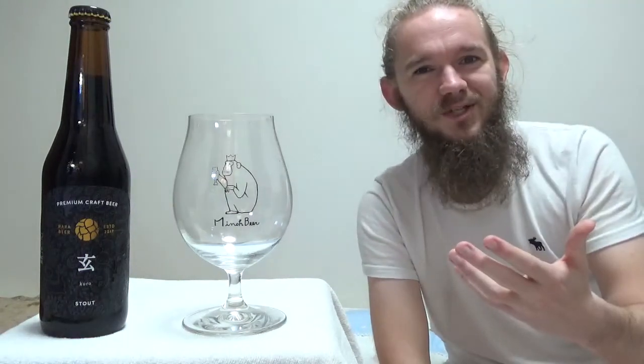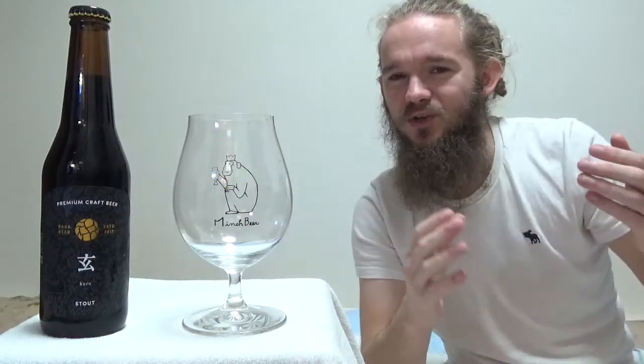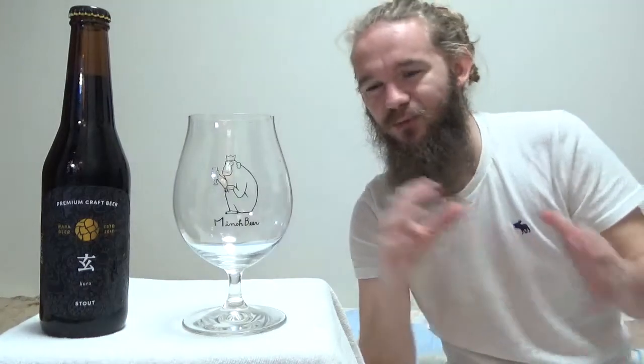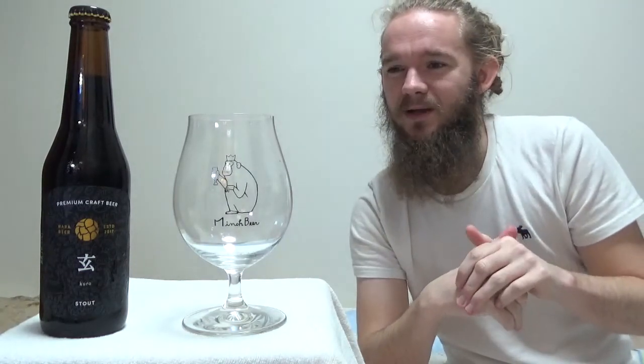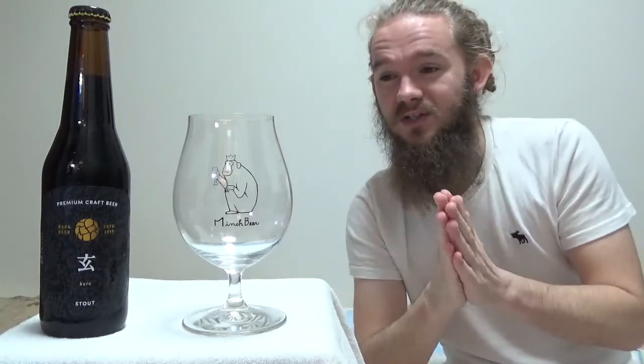One of my policies when it comes to trying a new brewery is that you want to try something from the light end of the spectrum and also something from the dark end of the spectrum, and that'll give you a good idea of what a brewery is all about. So that's exactly what we're going to do with Naramachi Craft Beer. But I'm very curious to see how this one turns out.